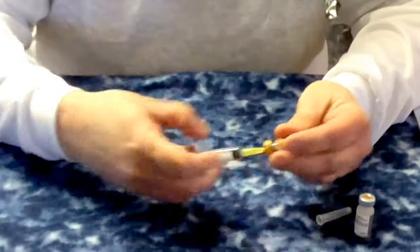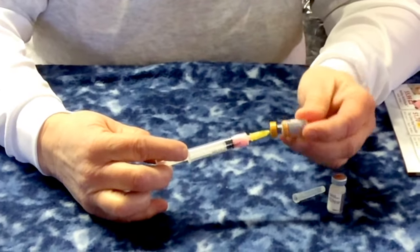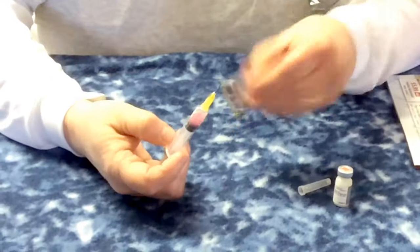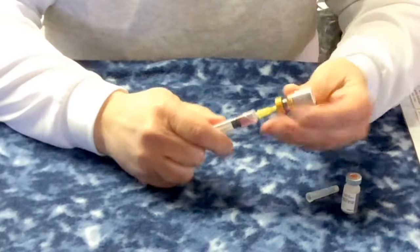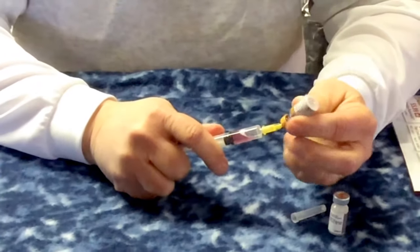Once it's in, just shake this up. And you can draw this out. It's kind of a pinkish color. Sometimes there are lots of bubbles left in the bottle. I'll pull the syringe out, let the bubbles go down, and stick the syringe back in, and try to collect all the last of it that's in there. Okay.